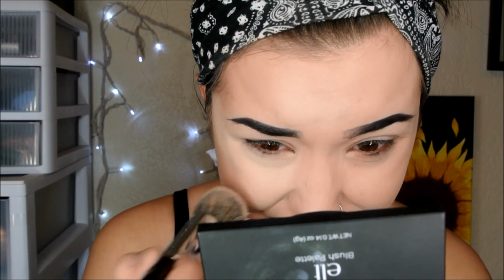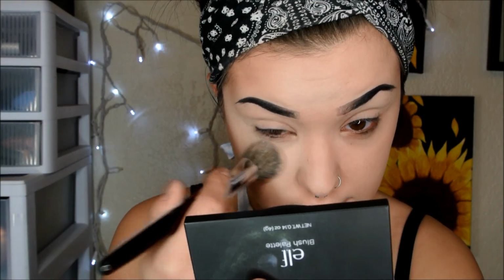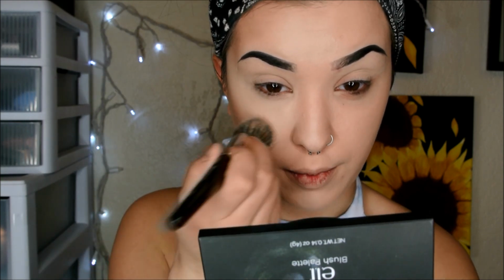Okay, I will say I really like the formula of this stuff, like a lot. I didn't think that I would, obviously. I'm just gonna also go underneath my contour. You can use this as concealer. It really concealed my under eyes pretty well, and it brightened amazingly. It's not too dark of a yellow. So far I actually really like this stuff.